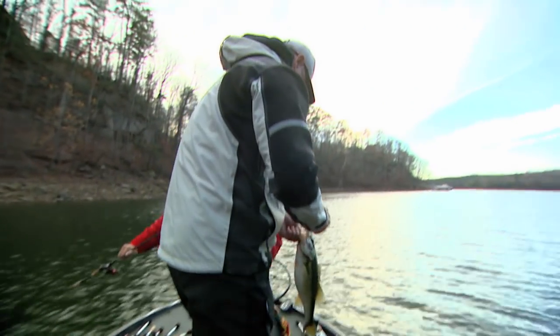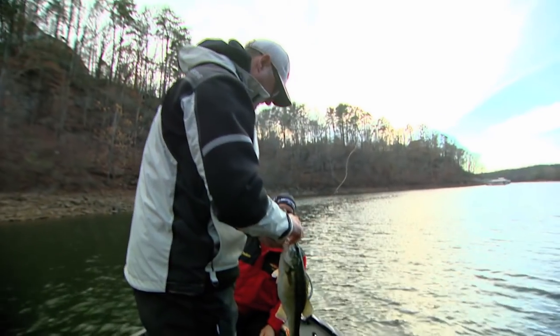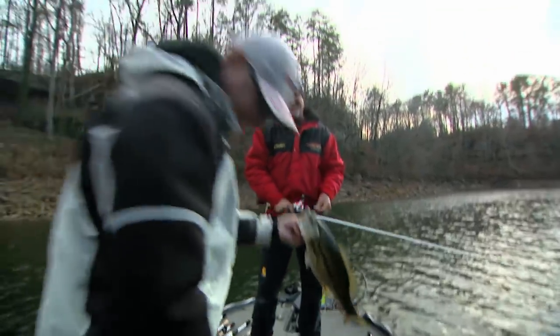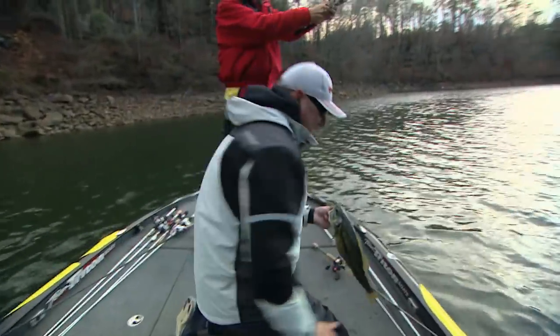I mean, that's another one just about like that other one. They're over there chunking. It's so full of 3-pounders. Man, dude, that is awesome. That is so much fun. Good old spotted bass. Get back out there.